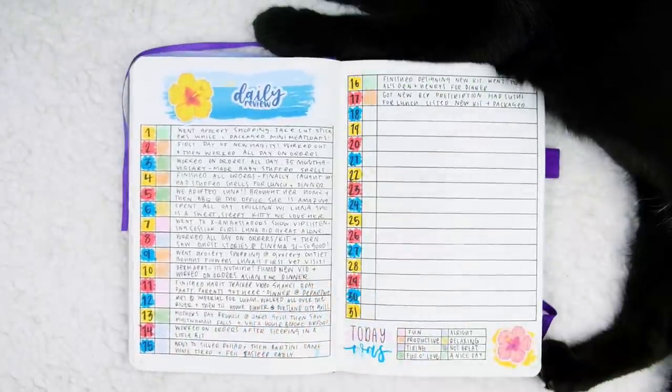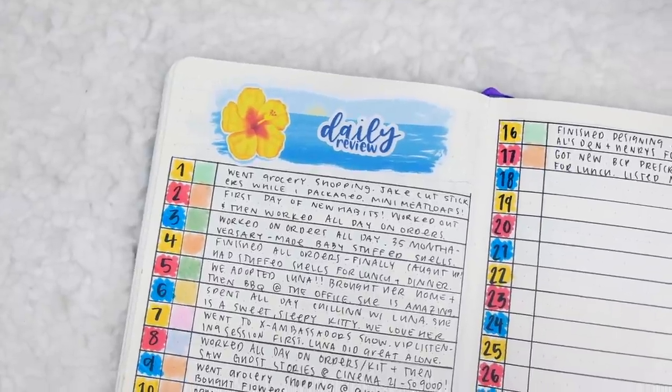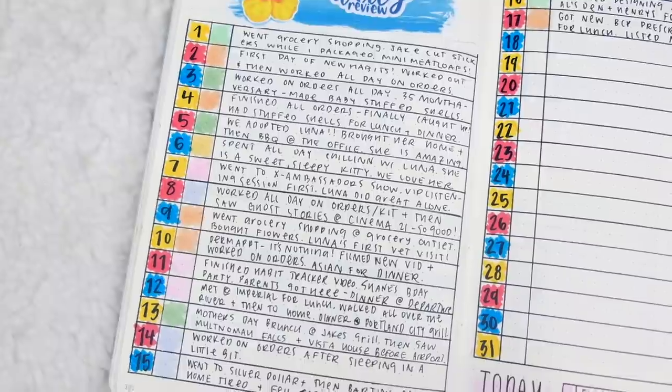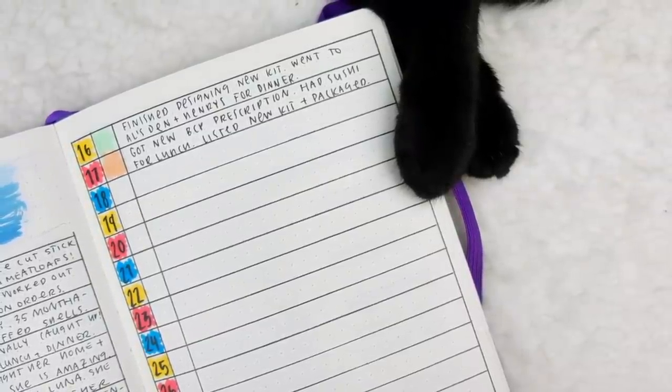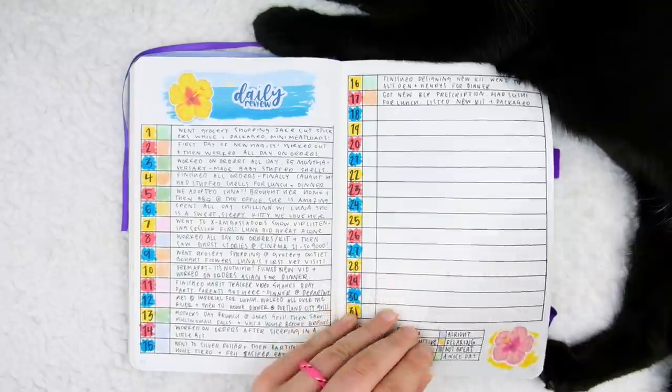After that is my trusty daily review spread, which is my take on the classic one line a day and mood tracking spreads, where I jot down a 2-line summary of my day and fill in a box to signify what my day was like. This spread has continued to be a favorite of mine throughout the month, so I'm definitely going to be keeping this and pretty much keeping it exactly the same when I go to set up my June spreads.